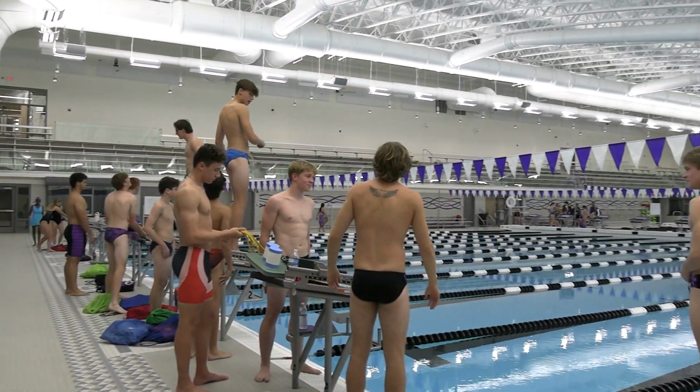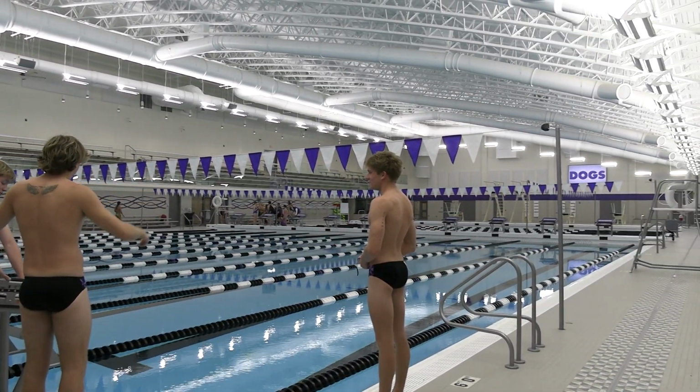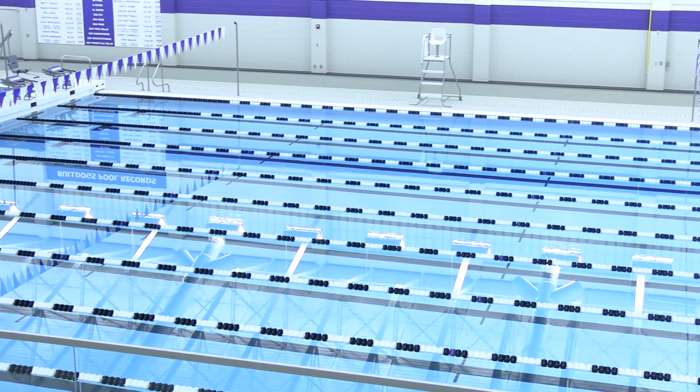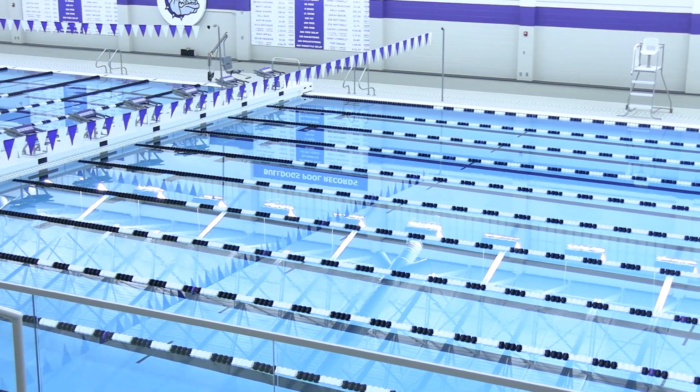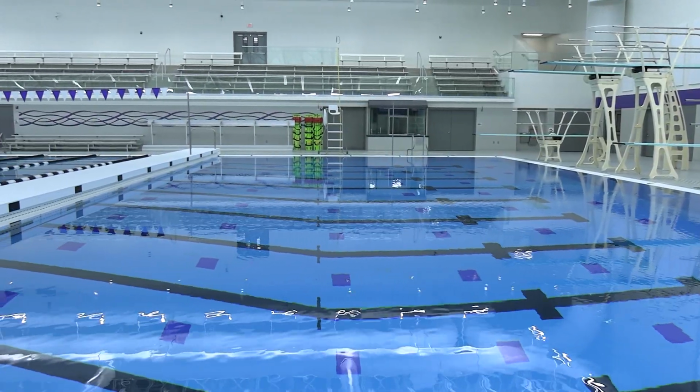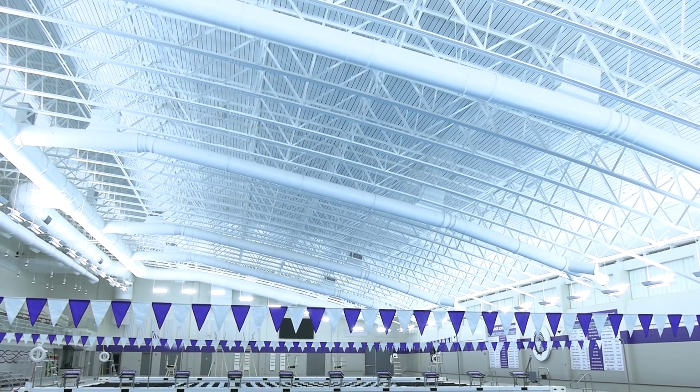We are so excited that our swimmers and divers are now able to use this renovated space. We went from 8 lanes to 10, and much of our equipment is new, including our HVAC equipment, so that means that it will be a much more enjoyable experience for our fans, especially when we're winning.